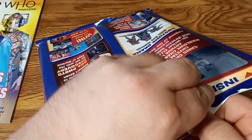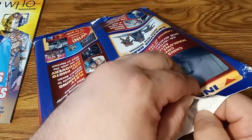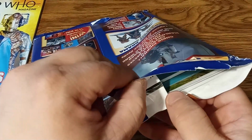See how far it goes in. Okay, yeah, I can see this. This should be pretty easy. I'm just going to tear across. There we go. All right, you can see all the stuff in there.